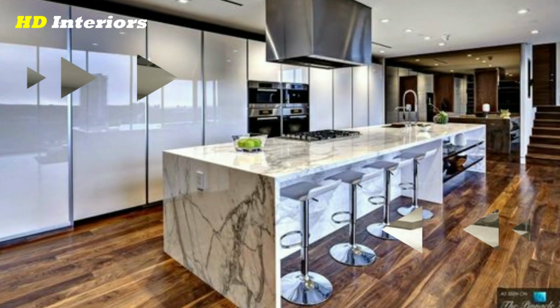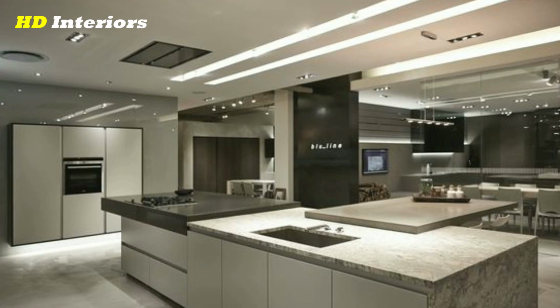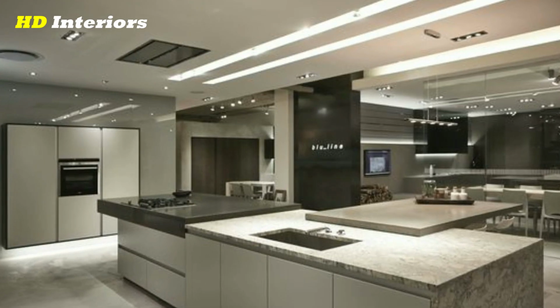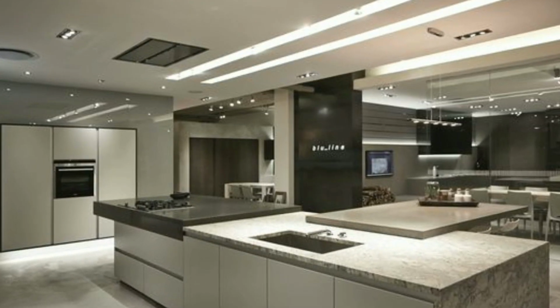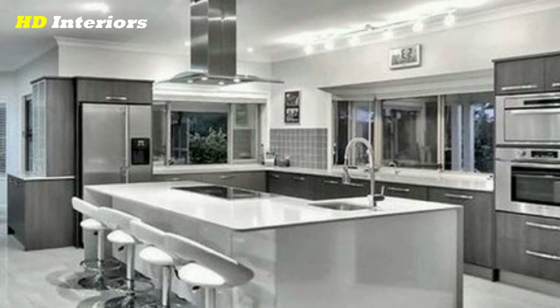Ease of access. Another flow issue. Always locate the refrigerator in a place where the cook can easily access it, and so can all of the cook's family, without stepping into the cooking zone.